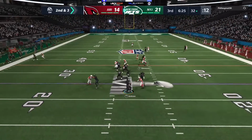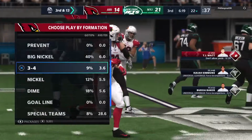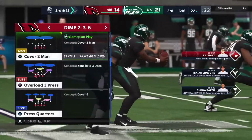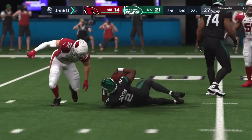Play action. It's Jackson. Pressure comes, and the Cardinals bring him down. T.J. Watt. He's the one that got home and takes him down for a loss of 9. So they come out of the locker room trailing, but plays like that, they won't be trailing much longer. Defense really starting out well this second half.